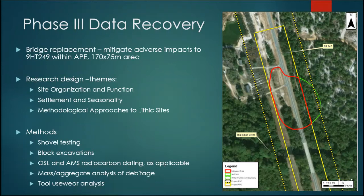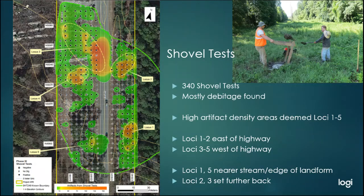The portion of the site within the area of potential effect for the bridge construction was only a subset of the overall site, measuring approximately 170 meters by 75 meters. An existing highway runs through the site, so really the only areas subject to mitigation were these long, narrow swaths on either side of the road.